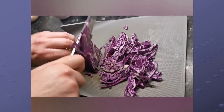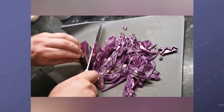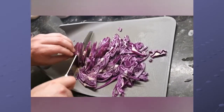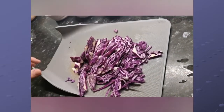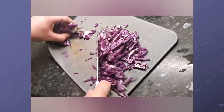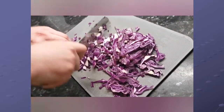And what you're going to do with your red cabbage is cut it firstly into slices, and then if you can, just to make sure that we get as much of the juice and the pigment as possible, you're going to cut it up again even smaller. So what you're going to do is dice it. You want nice small pieces.